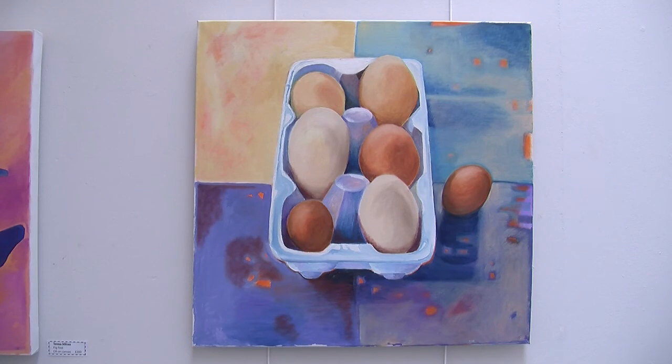This is a still life that basically just celebrates the joyousness of eggs, really. I have chickens, and when I go out and collect them, I'm always intrigued as to the variety of colour and shape and size of them. And I just painted it for the joy of the eggs, the oddness of the eggs, and the contrast of the colours. And again, reflections and shadows and light and dark.